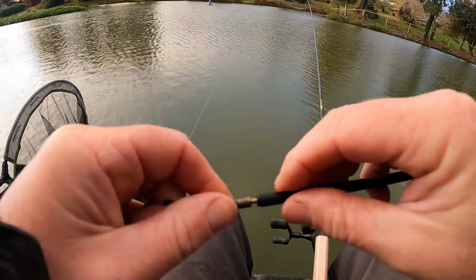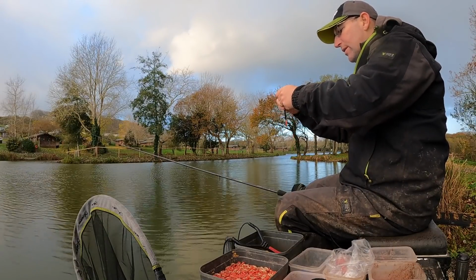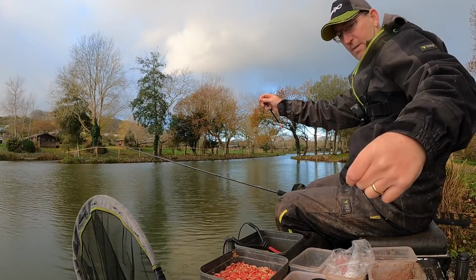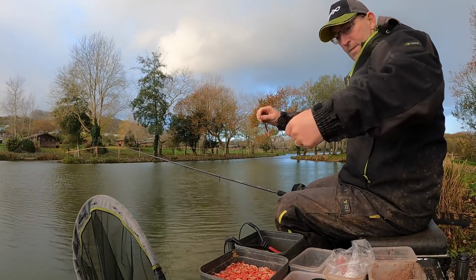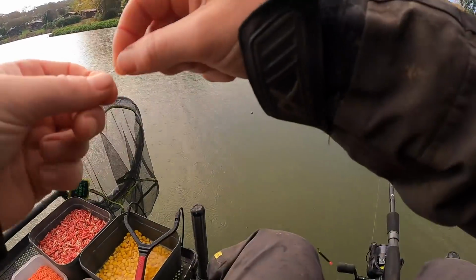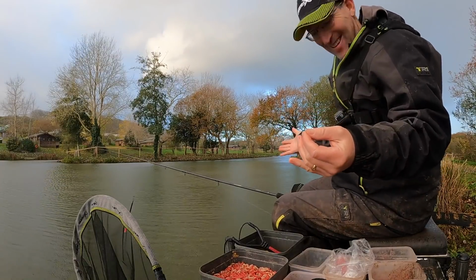So anyway, let's pop these 3 discs back on, screw the waggler back on, nice and secure. Yeah, and let's bring those number 9s down the line. We'll have 3 down the line to start with, and then we'll mess around with it. And here comes the rain, but that's it, I am ready to start.